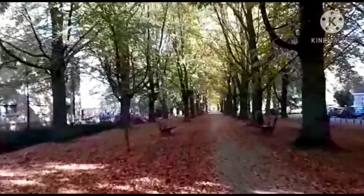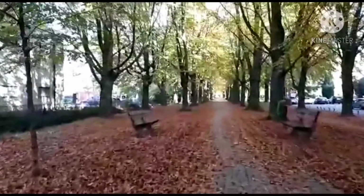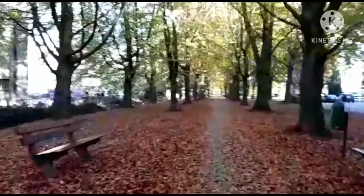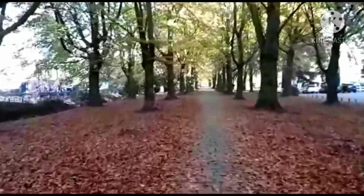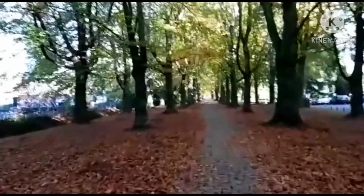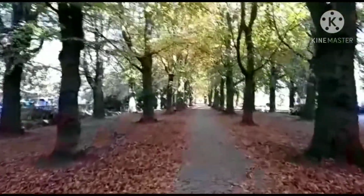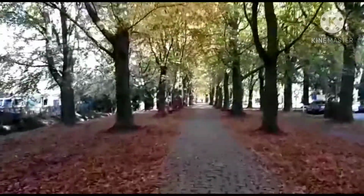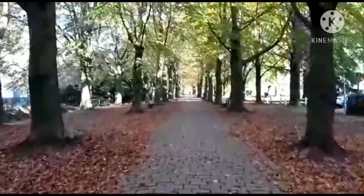As you can see, the leaves are falling from the trees like crazy. It's November the 5th and there are lots of leaves on the ground already. And where I'm walking right now is the pathway that leads towards a castle, not far from where I live. The weather is nice, so why not?